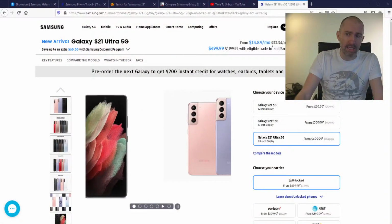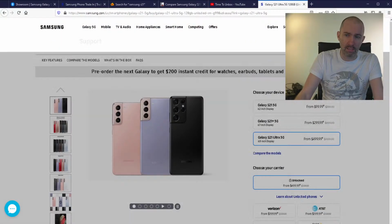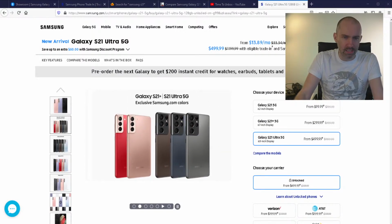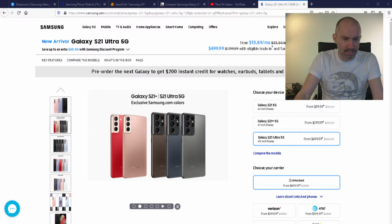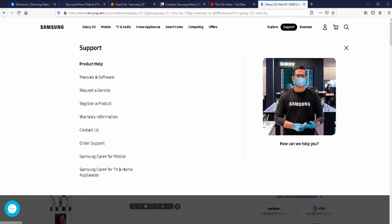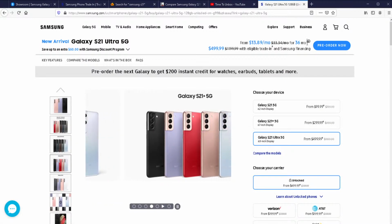Well, they've obviously done their market research and realised that there is a market for premium phones. One of the things that I hate, and this is the same in the UK, you'll see it here at the top. See that? 36 months. Can you guys see it? No, you can't see it. I'm highlighting something you can't see. I apologise.